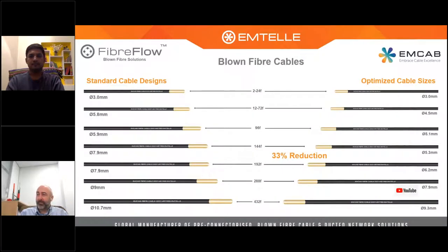Just to show some of the mini cable technology, I'll not go through all the sizes, but there's a 288 fiber cable manufactured by MCAB. It used to be 9 millimeters with the 250 micron fiber, and now it's down to 7.9 millimeters in diameter. This cable can blow 2000 meters into a 16 millimeter microduct in roughly 30 minutes. It also blows into a 14 mil OD, 10 mil ID microduct, 2000 meters in around 30 minutes. So it's an extremely good performing cable that reliably installs these long distances at great speed. Again, there's a YouTube video showing the installation of that cable.